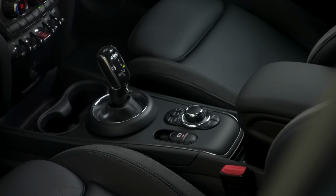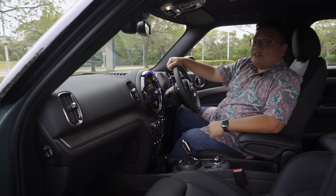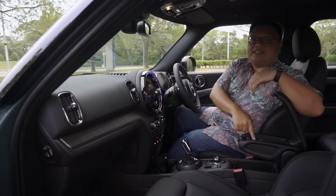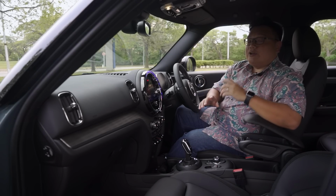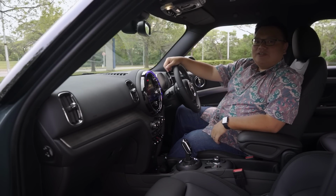And then you've got this electronic parking brake switch down here, which does not automatically come on when you park the car. And lastly, the wireless charger for your handphone is hidden within the center armrest over here. So when you close it up, you will likely forget that your phone is even in there to begin with.